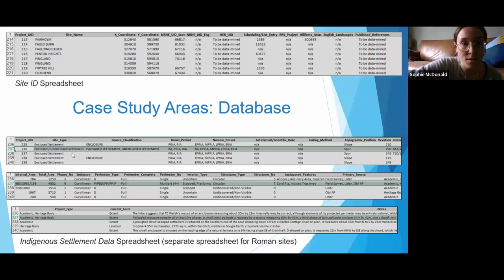So you can see here that we've assigned basically every site gets its own project ID and the various types of information that are recorded about them. So you've got information about morphology, broad period that it's thought to date to, and then also information about whether it's got an artifact date or whether it's got a scientific date already associated with it.